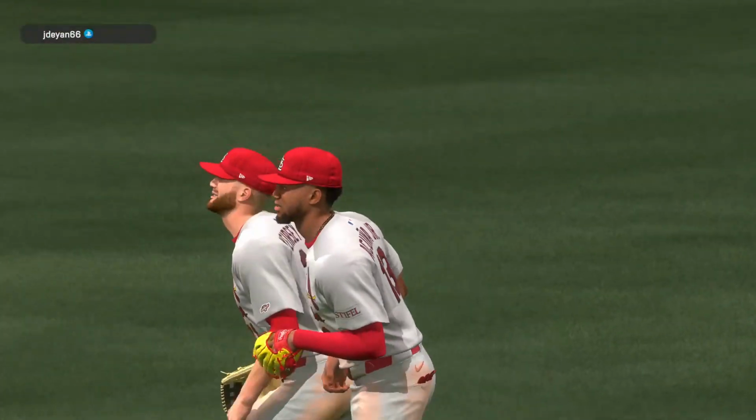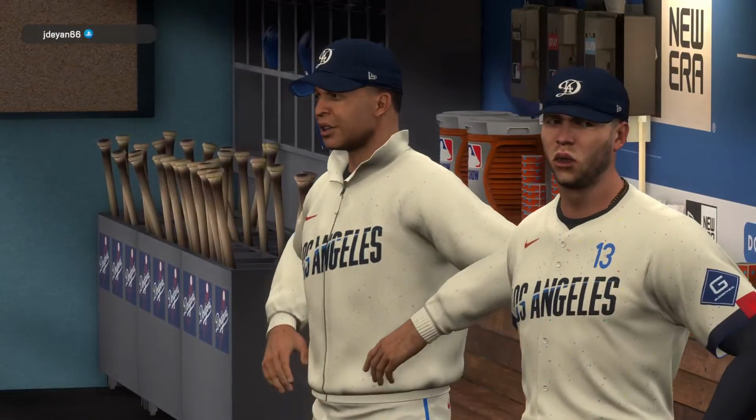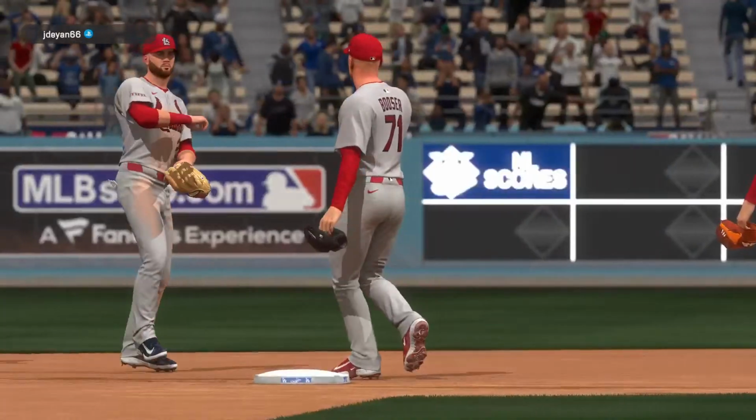Yeah, nicely done. I'm sure he'll feel very good about that and get the ball for his trophy case, as he should. A start he won't ever forget.